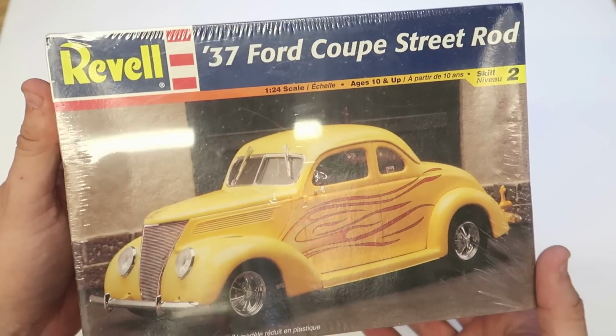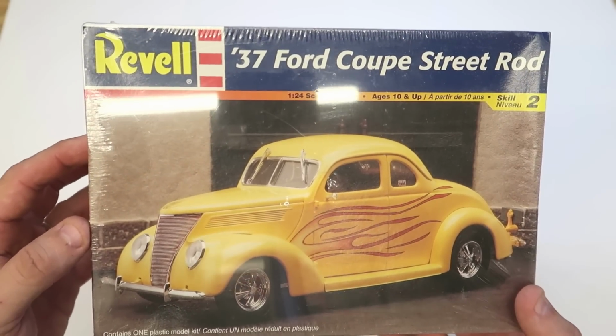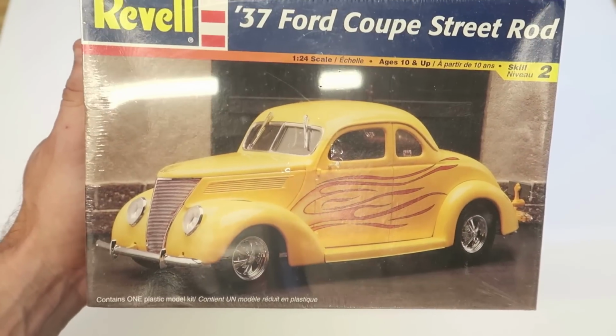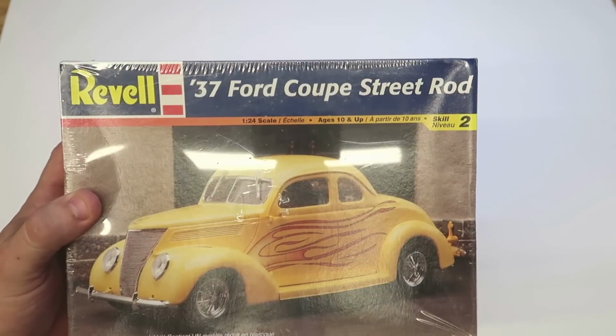I believe this is 1/24 scale. So is that Monogram kit. They're both 1/24 scale. I don't know why they did that. Why did people not keep all the scale sizes together or the same? But nevertheless, they didn't. But anyway, another cool kit. Revell '37 Ford Coupe street rod.